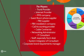Another one is the guest room phone supplier. Sometimes this, again, may be the same people that are supplying the PBX itself. A lot of times, like in our case, we'll supply the PBX, and then the hotelier, the hotel owner, the general manager will go out and shop for his own guest room phones. Either way, that's fine, but we obviously need to make sure that we understand what we're getting.